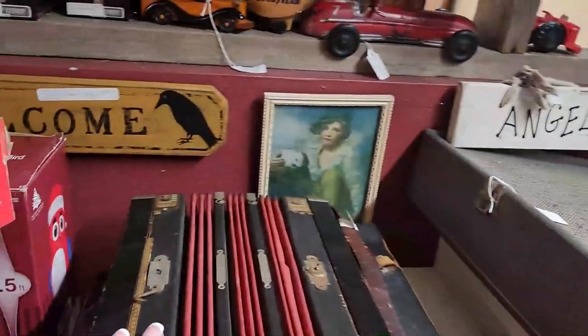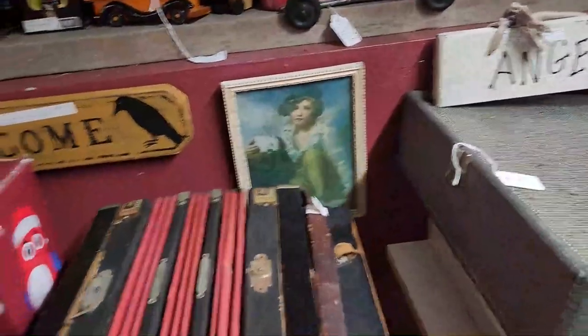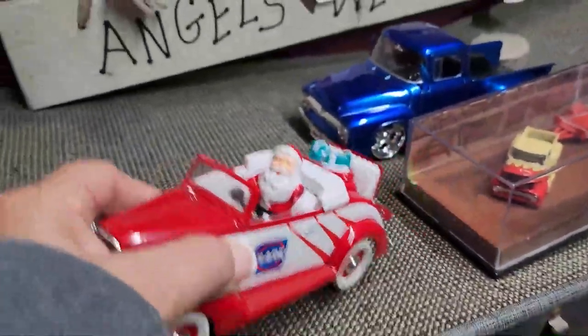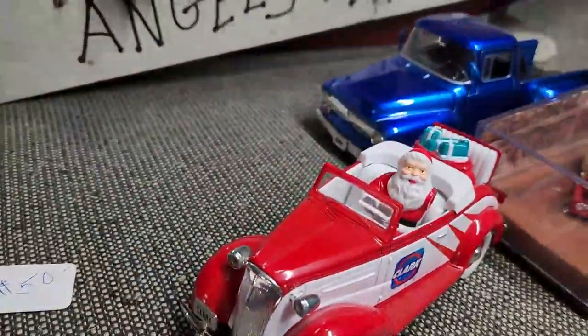Oh, look at the old accordion. Do you play? He has a collection of old. Oh my gosh. Poor Santa. Poor Santa, he's missing an arm. His wife must have been driving earlier.